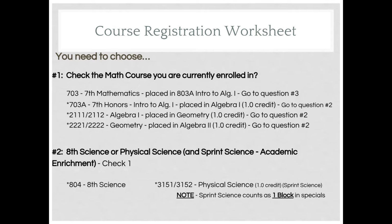Students who have honors math, you have the option to select either regular 8th grade science or the high school credit physical science, which you normally would take as a freshman. Understand that if you select physical science, you will be required to take sprint science, which will fill 1 block of your academic enrichment selection. So you'll only get to pick 1 other class in your academic enrichment. So carefully think about that before you make the selection.